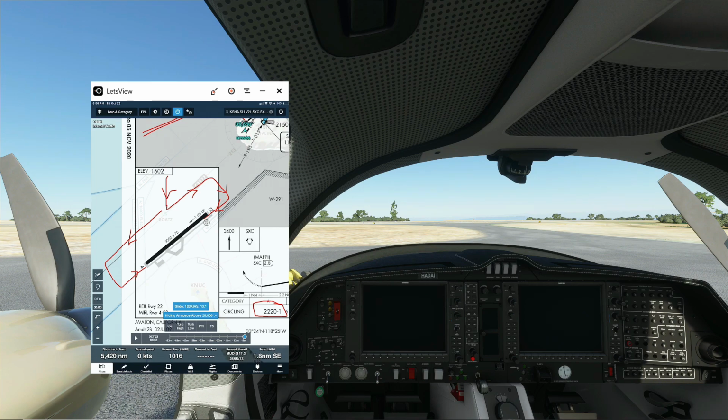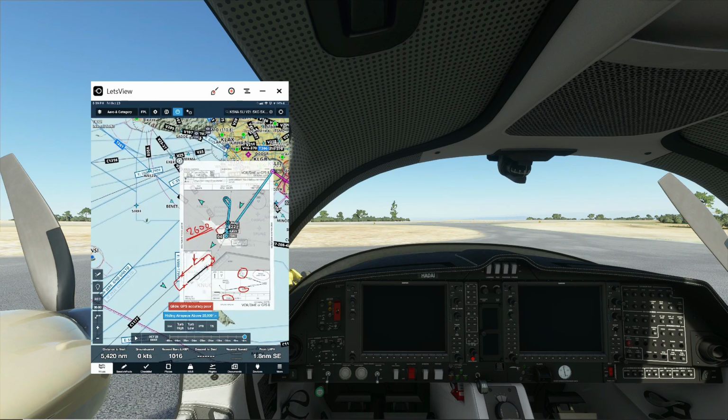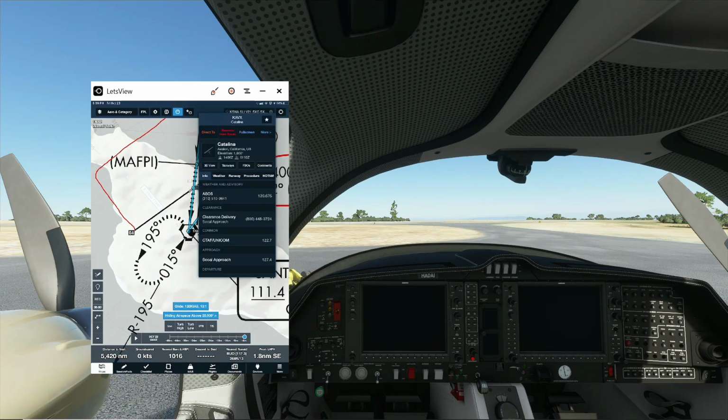I got the frequency change approved, and I changed frequency to the CTAF. I made all my announcements as if there's other traffic here, joining right downwind, turning base, short final, etc. And after that, I vacated the runway, made all the announcements, then went back to simulate. PilotEdge simulates making a phone call to the overlying facility. For example, here, if I click on the airport, it shows here SoCal Approach is 127.2.